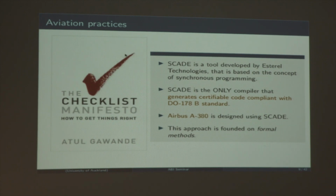Likewise, when we deal with cyber components in, for example, airplanes, the code in the airplane, if it doesn't work as desired, there are obvious implications. So what typically happens is that the code in airplanes is developed using some kind of rigorous mathematically founded techniques, and one tool is by a company called Esterel Technologies, now ANSYS, and the tool is called SCADE. And SCADE is a kind of graphical programming language like MATLAB Simulink, very similar to Simulink.